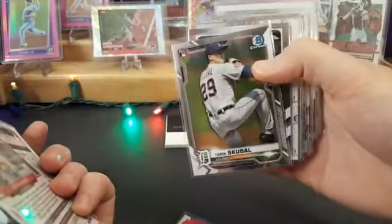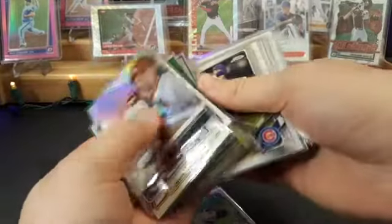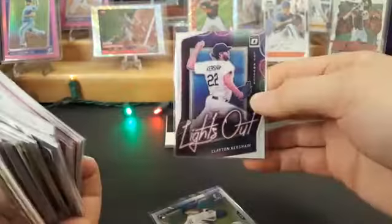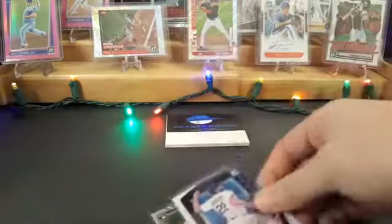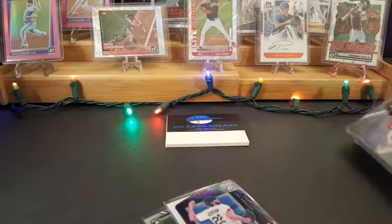Number 33 is a Tarek Skubal rookie card from Bowman Chrome. And I'm going to give you the back card, 50, which is a lights out Clayton Kershaw from this year's Optic. So I'll add all 5 of those to your pile. And if you wanted a different number other than that 50, just let me know.